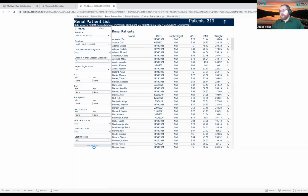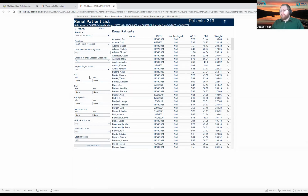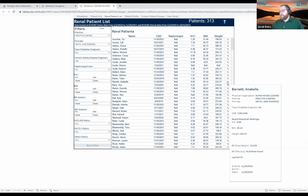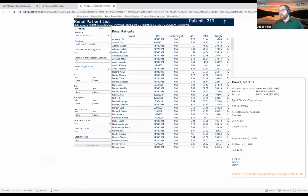For more filters, there's really not much else here. We wanted to keep this page a little simpler. And so everything you need is actually right on this left-hand panel. You can see also, so that if we do hover over this, we can see we do have kidney disease and nephrologist. So any of these patients should have CKD diagnosis.